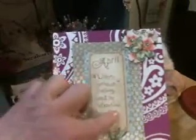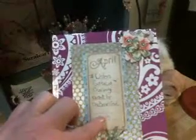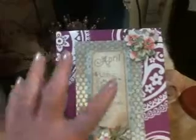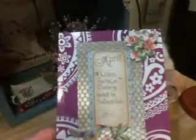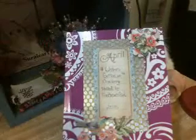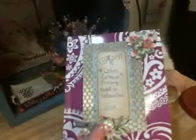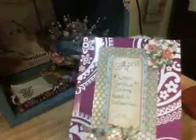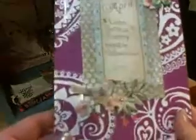And this paper comes from, I think last year, Graphic 45 had where you can make calendars. So that's a piece of the die cuts. And then these stickers I got from Sharon K. So I'm finally using them. I've only hoarded them for a couple years. We were in a swap a couple years ago, and she gave me these beautiful stickers.